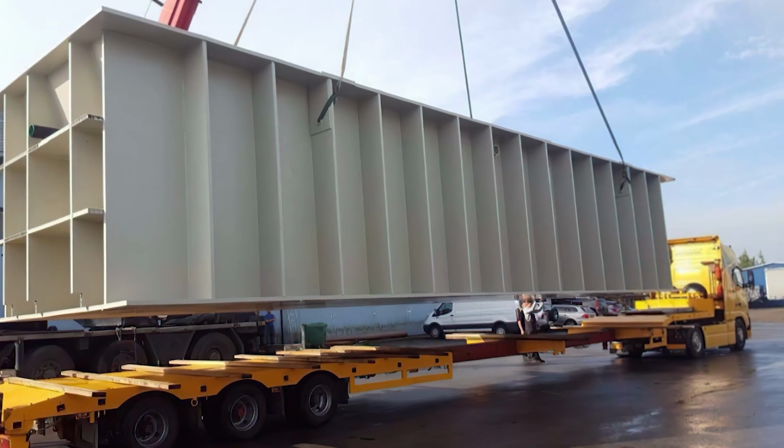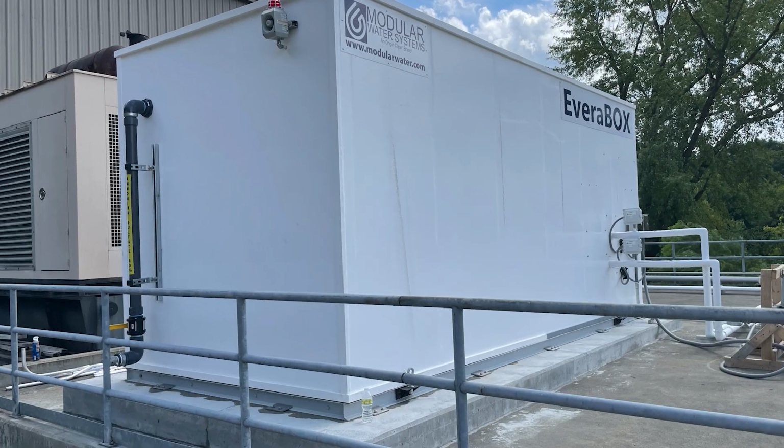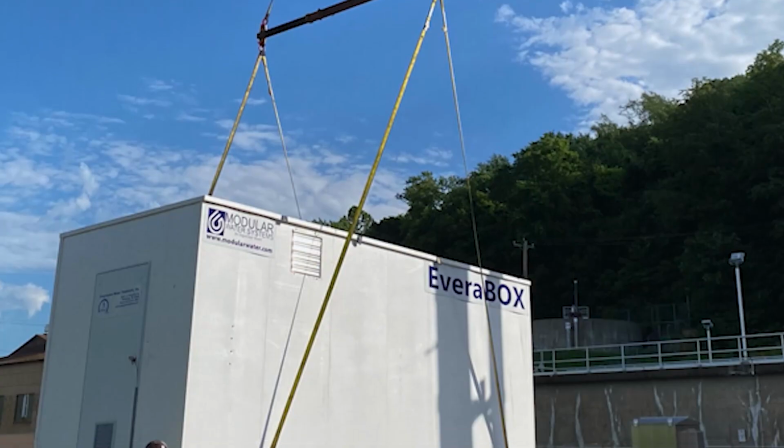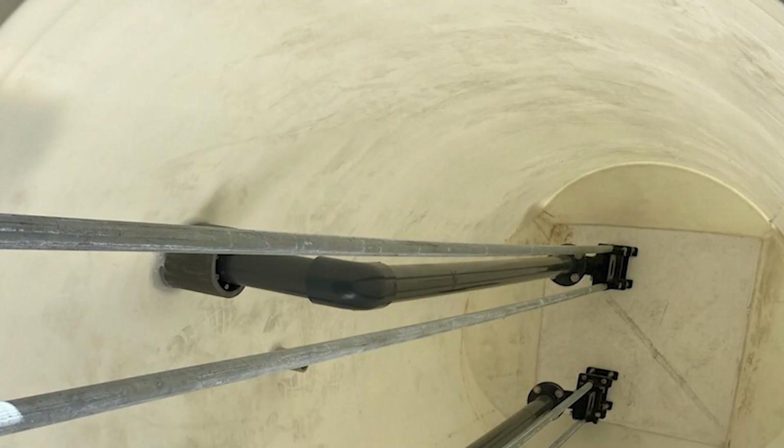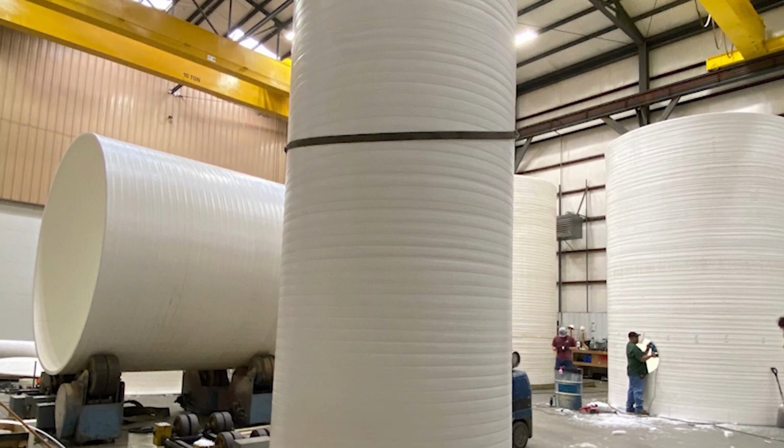I think as news of this spreads and it becomes more widespread, and public utilities, but also private landowners realize the affordability of this product, the great construction and reliability of it, and the ease of installation, I think it's going to become much more prevalent. We're just very pleased with the service that we got, the responsiveness that we got, no headache, and we'll be using them in the future.